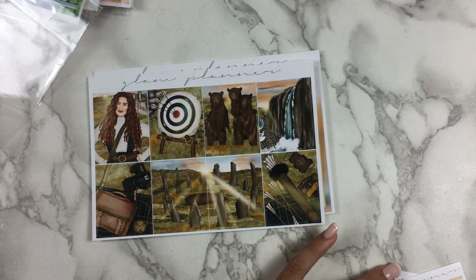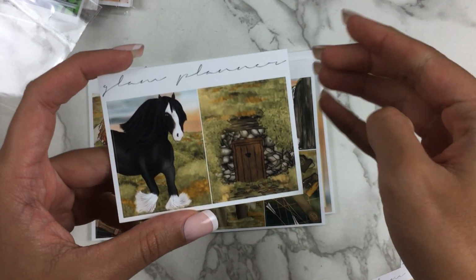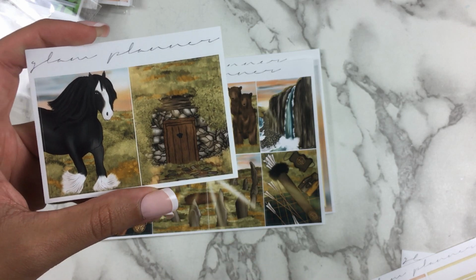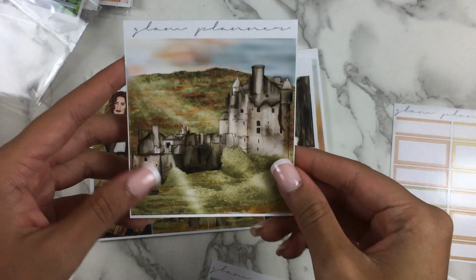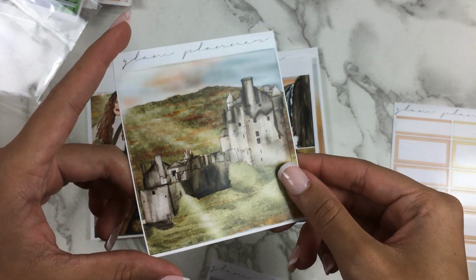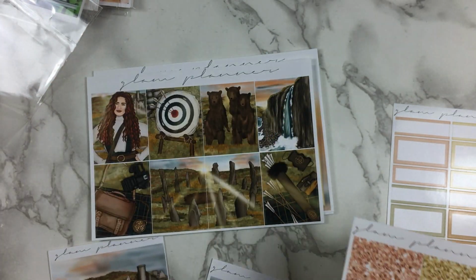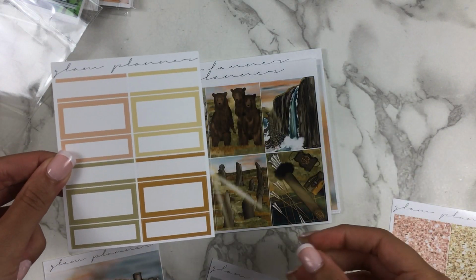For our full boxes, we have the horse. I remember this horse's name is Angus. I'm notoriously bad at remembering Disney horse names, but pretty sure that one's Angus. And then the entrance to the witch's house, her magical house. And I love this double box scene of the outside of the castle. Again, I love how the light was done. It's amazing. Glitter headers, label sampler.